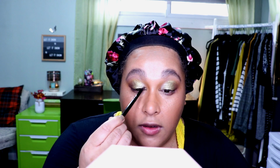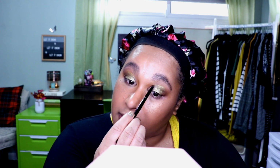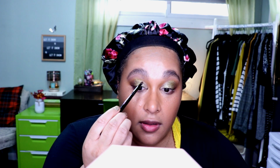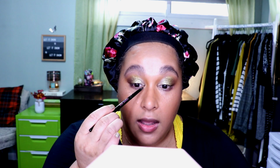Wow, guys. Okay. So I want to get into that inner corner, so I'm going to use my pencil brush just to kind of be able to get in where my finger couldn't go. This is so freaking pretty. And this is why these are my favorite ride or die palettes, because they're beautiful on their own. Look how beautifully they're pairing together with little to no effort, little to no thought process. They are just freaking beautiful. I can't even stand it. Can you stand it? I can't stand it.